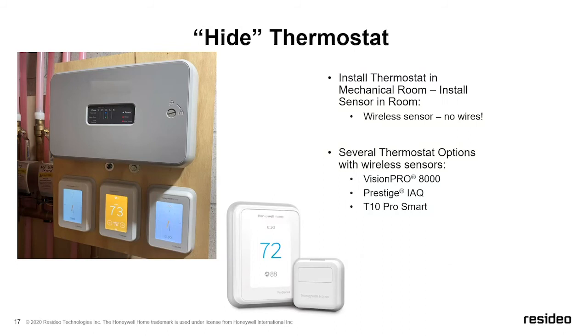So the advantage of putting all the thermostats in the mechanical room, or quote unquote hiding them, is if you go to a connected solution, you can essentially give the homeowner a remote interface for their entire system. They can go onto the Honeywell Home app, pop down, select the thermostat that they're looking for, the zone that they're looking for, and adjust the temperature to their heart's desire. So because of that, with some of our Honeywell Home thermostats, we get some interesting solutions.